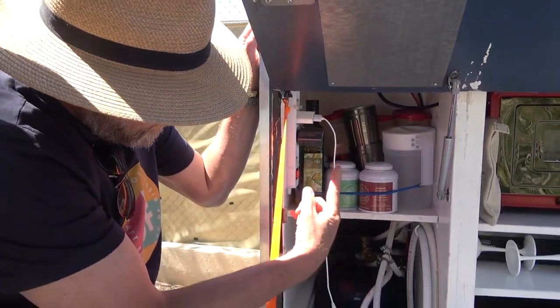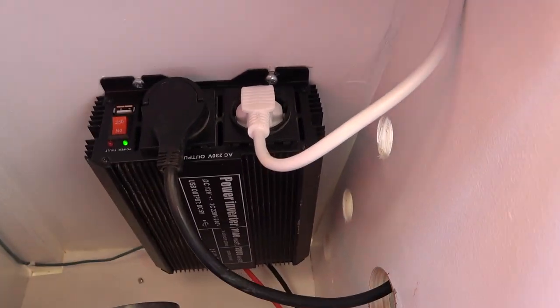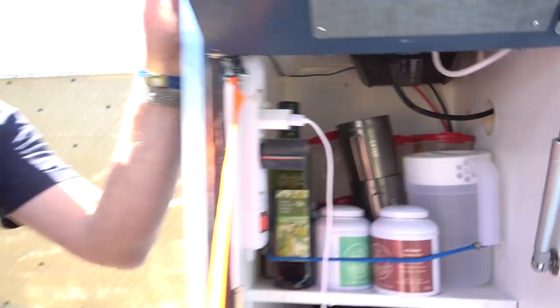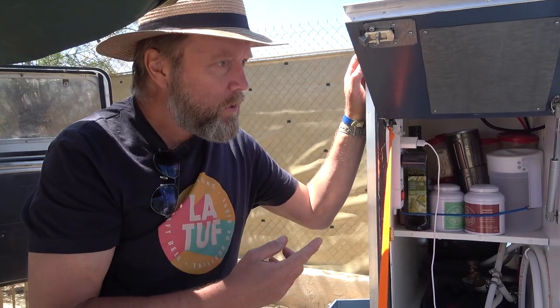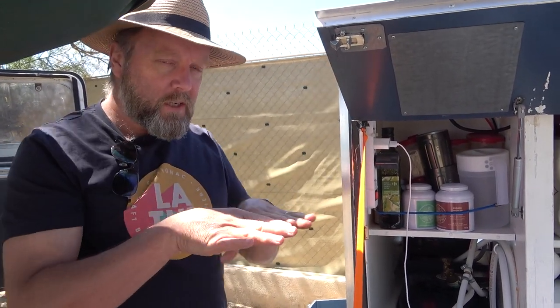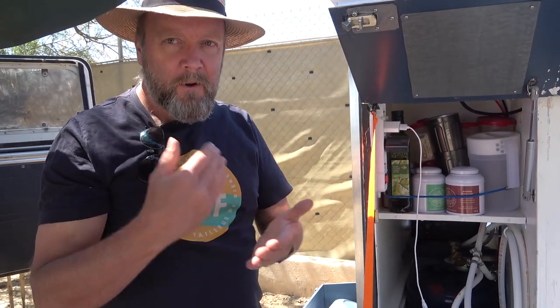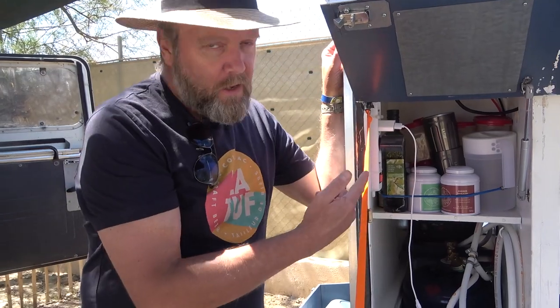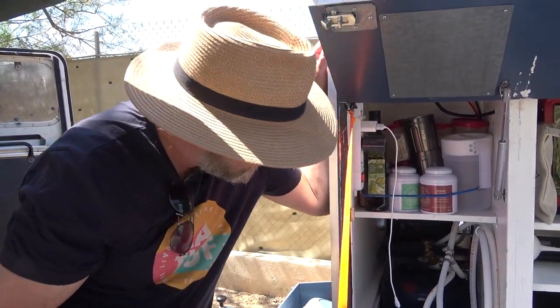Up here, I have connected our old inverter, which is a 1,000-watt inverter. I don't think it's pure sine, but it kind of worked. We had it in our Landy for years. The problem is our second battery doesn't charge very well off the alternator, so it kept on beeping, low battery. Here so far, no worries because it's connected to the solar controller.